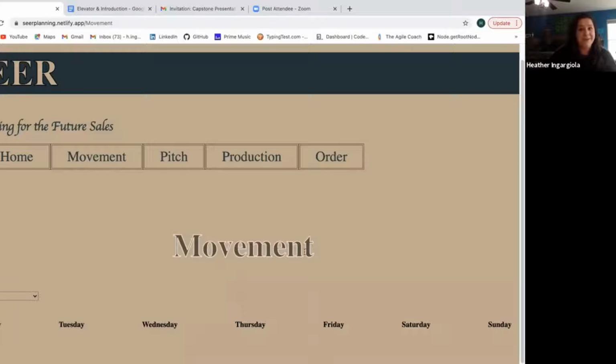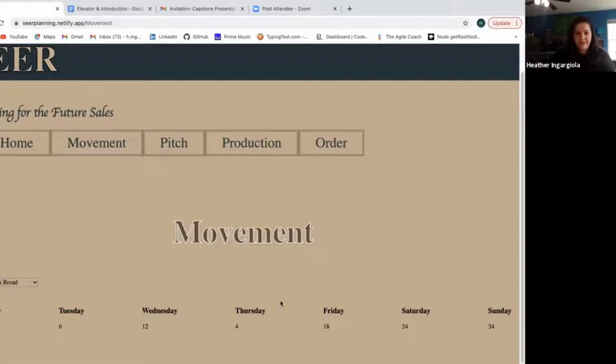So this right here, this page is connected to the back end. I created an API that is stored into MongoDB, and then I am serving up my backend on Heroku. And I do have 2 different breads. I was able to get 2 different breads in here. So we're going to click French bread, and it comes up with my data. And if you would hit Italian bread, the data would change.